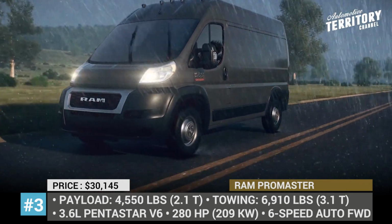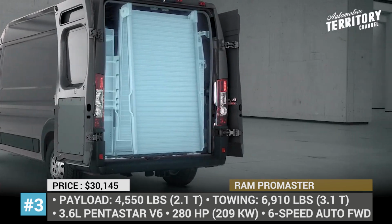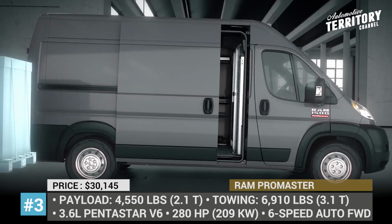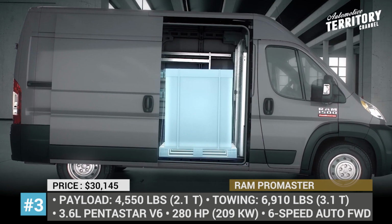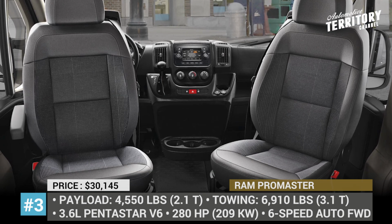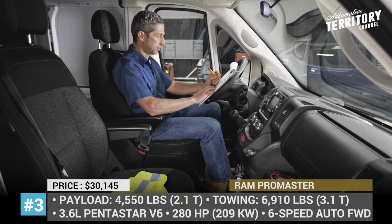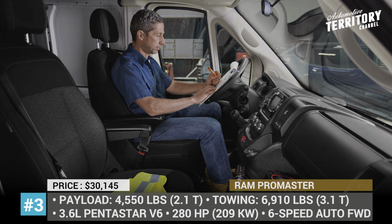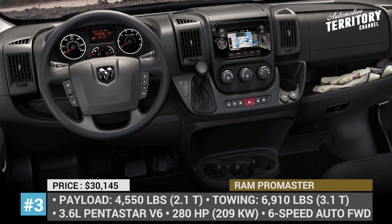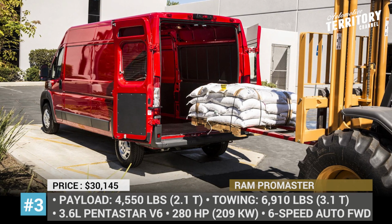The single powertrain option across all PROMASTERs is a front-wheel drive system and a 280 horsepower 3.6-liter Pentastar V6, coupled with a 6-speed automatic transmission. Though somewhat lacking in dynamics, it boasts highly competitive 4,550 pounds payload and 6,910 towing capacity. The RAM PROMASTER has the best-in-class standard height and width, 5.6 and 6.3 feet respectively, but sadly, it lacks on the technological and driver's assistance side.